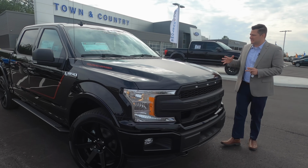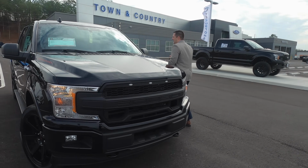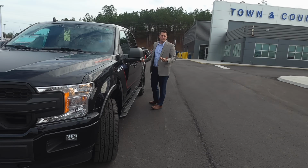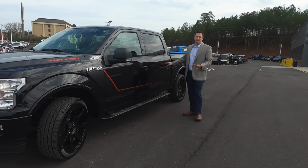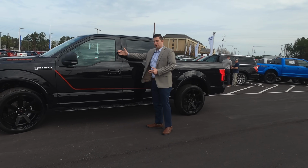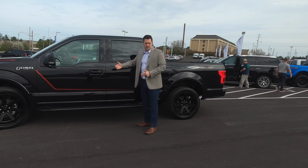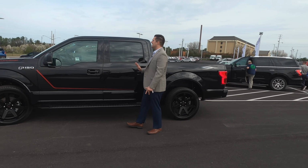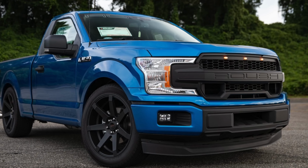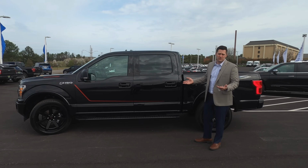Now, the cool part is this particular one is based on a Super Crew. So you've got the 4 full doors, which is nice because you've got plenty of room, seating for 5 people. Now, this vehicle also comes in the Super Cab, which is the 2 full doors and then the 2 suicide, 2 half doors, and then you also can even get it in the regular cab, which is obviously going to be the fastest because it's the lightest in weight as far as that's concerned.